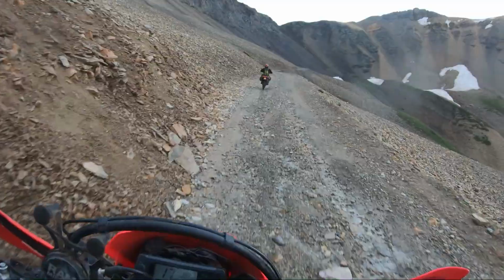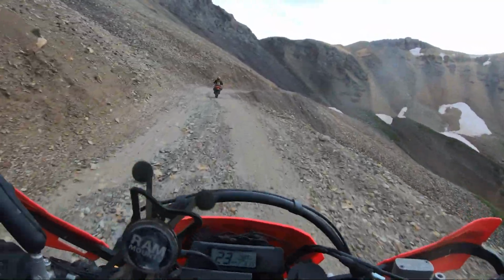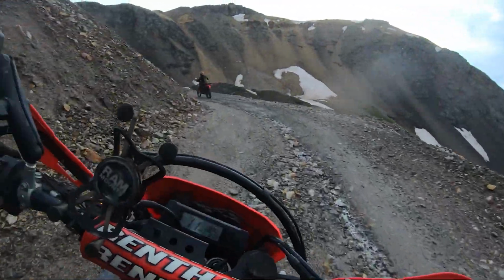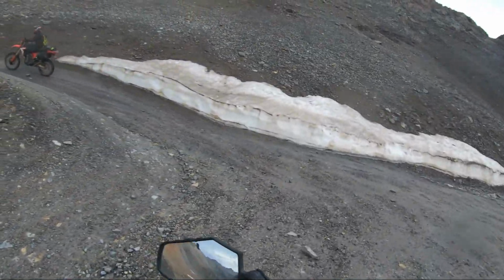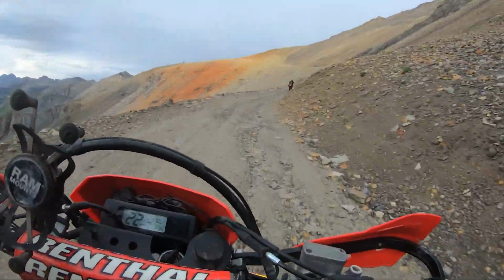So here we're on the final ascent, heading up towards the top of Imogene Pass, almost at 13,100 feet elevation, and the final ascent is a lot of fun. It's really rocky and steep, and it basically just shoots you straight up the side of the mountain. So after you hit this switchback right here, it's just a wide open pull all the way to the top, right to the peak.